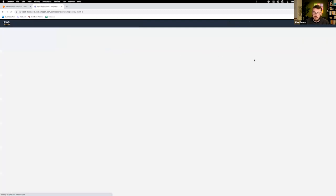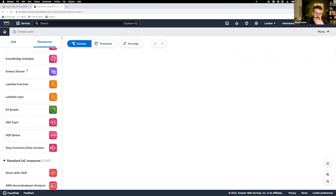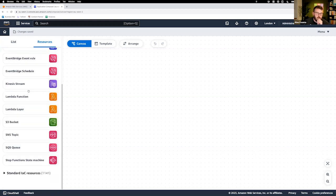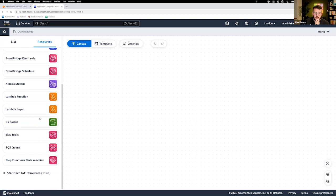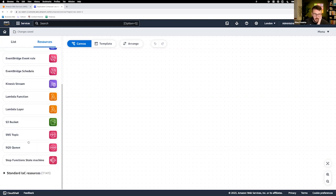So let's start off by creating a new project here. Down the left-hand side, we've got these different, what they call, enhanced components. They're the ones that we're going to stick with today. Some of them we won't use. There's 3 or 4 we will use. Everything else under here, we're not going to look at. There's obviously well over 1,000 of them. These are the ones that make it really easy with Application Composer to build an application. These require a bit of a deeper knowledge of AWS, and it's possible that you can extend what we build today with some of the stuff you see down here. But maybe that's a good thing for a follow-up session.